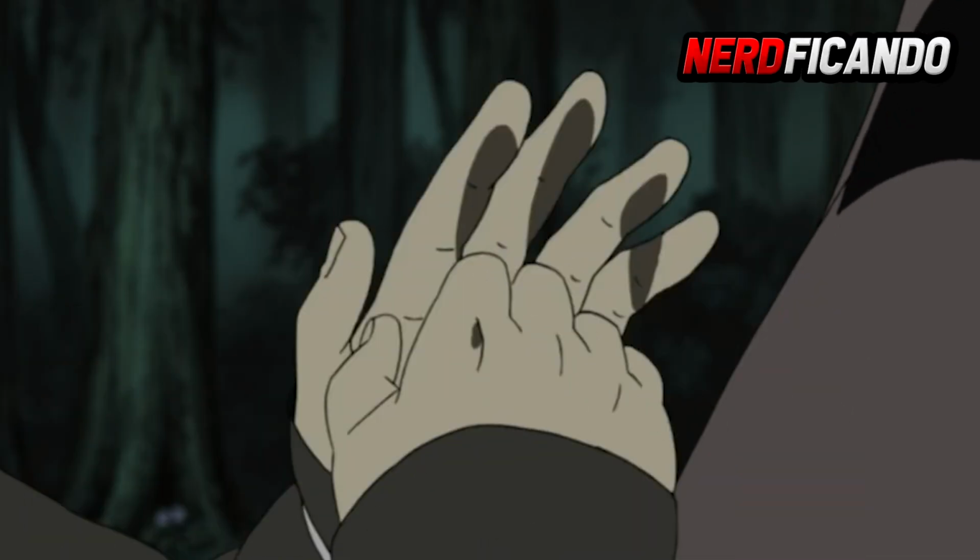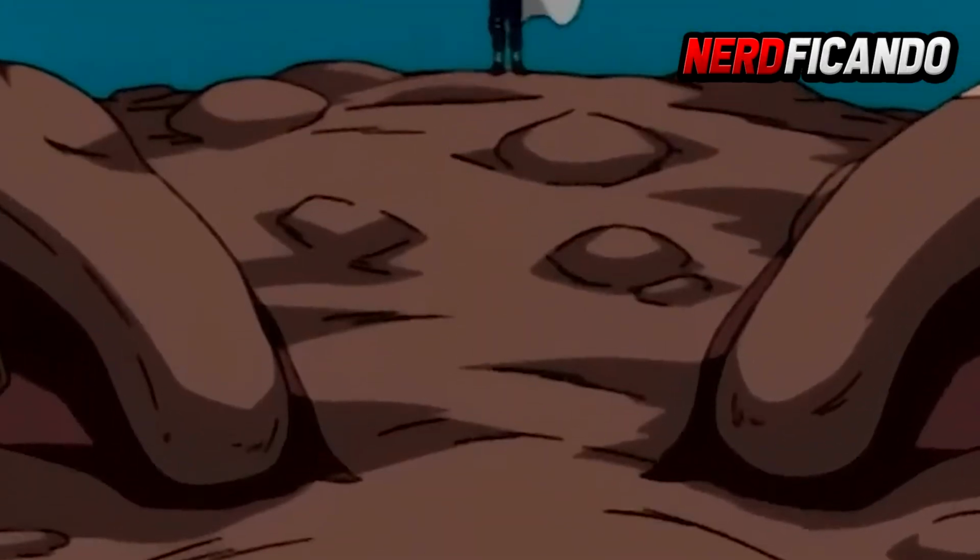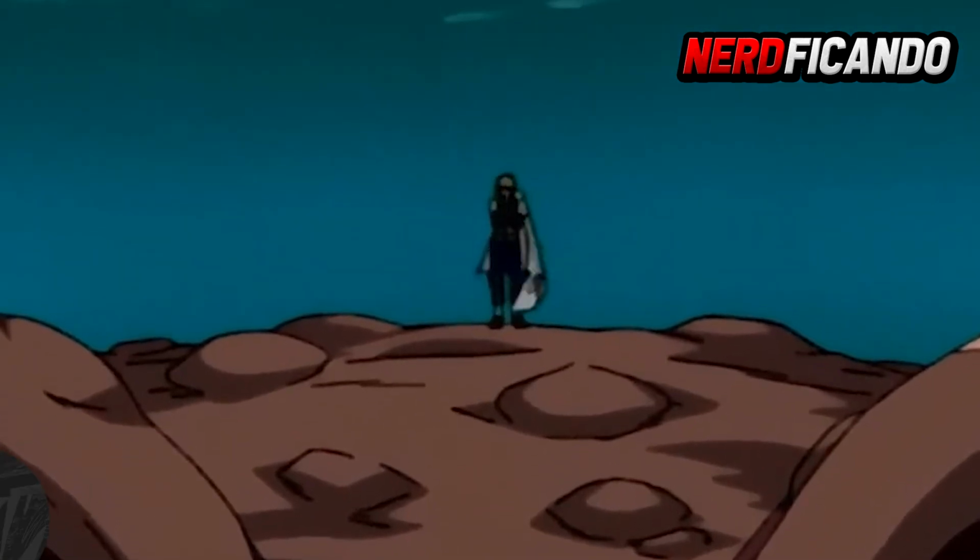Minato also showed that he could summon a toad capable of storing Minato's seals and sealings, known as Giratora. Minato used this summoning to hold the key to the 8 trigram sealing that sealed Kurama within Naruto.